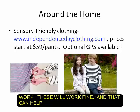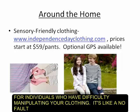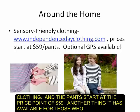And that can be really helpful for a lot of individuals who have difficulty manipulating clothing in the morning. It can really shorten your time. So it's like no-fault clothing, no worry about how you wear it. Exactly. And the pants start at the price point of $59.